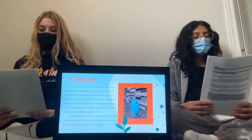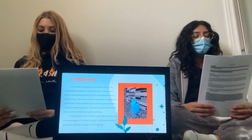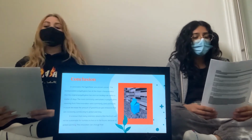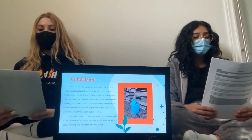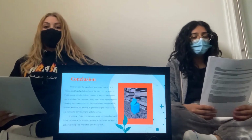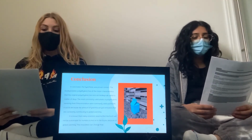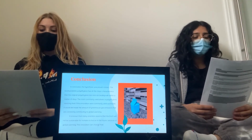In conclusion, the hypothesis was proven correct. The biodegradable polyethylene has all the major characteristics that the original polyethylene has and can biodegrade within a matter of days. The most commonly used plastic is polyethylene, meaning that if this innovation were commonly used worldwide, it would decrease the amount of greenhouse gas emissions that are constantly contributing to global warming.